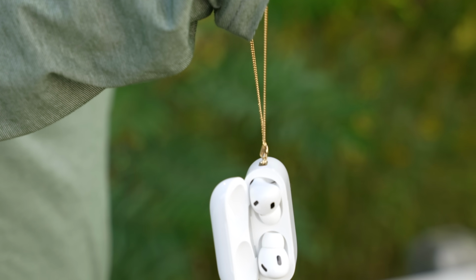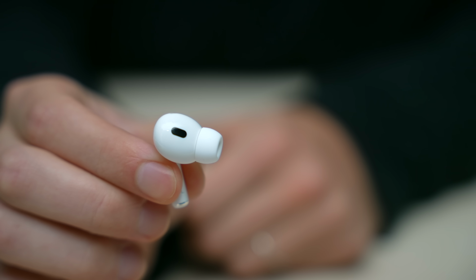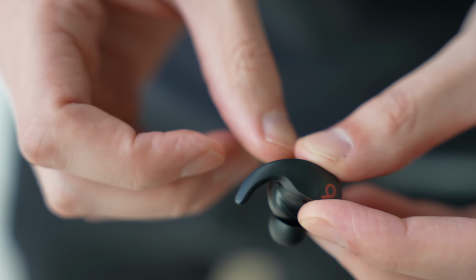Before we talk about sound quality, we want to touch on the fit. The second generation AirPods Pro come with new extra small ear tips. I was a little bit concerned about the silicone tips because the first generation AirPods Pro didn't sit very well in my ears. That's why I've been using the Beats Fit Pro. They have a little wing tip for extra ear security.